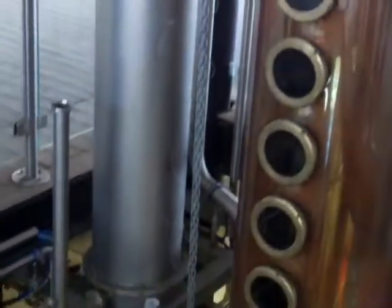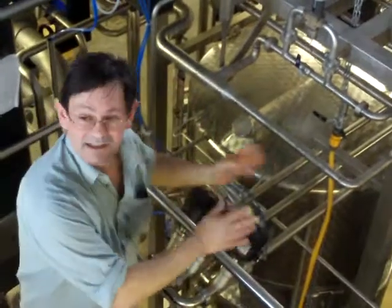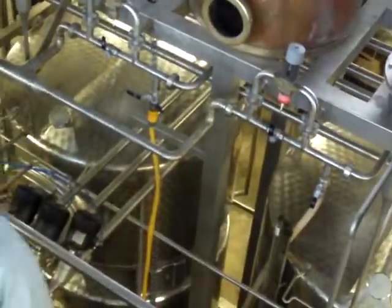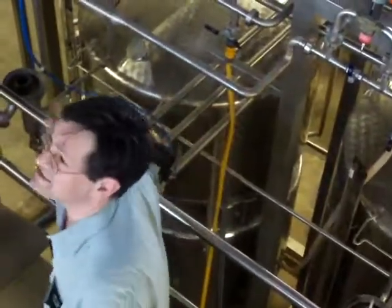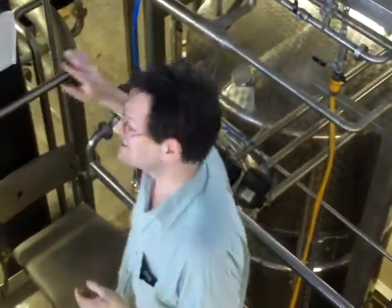So we end up with 3 parts. We call them heads, hearts and tails. In the whiskey industry they'd be called foreshot, spirit and faints, but they're all the same thing. Basically methanol, ethanol and everything else.